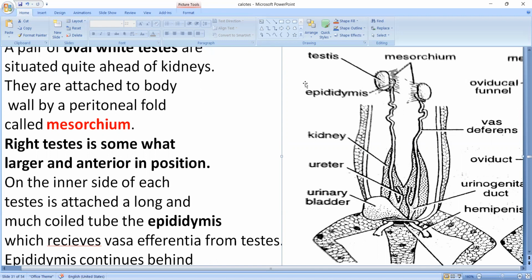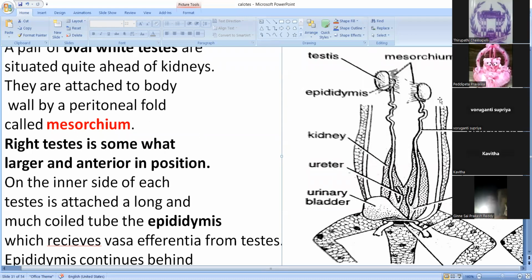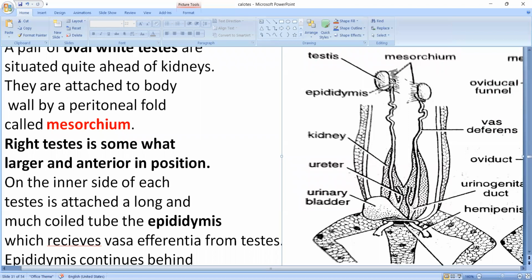So that is the epididymis, which receives the vasa efferentia from the testis. Actually, the epididymis is formed by the union of the vasa efferentia. In the testis, seminiferous tubules are present. All those seminiferous tubules produce the vasa efferentia, smaller ducts. All those ducts enter into this coil-like epididymis. The union of the vasa efferentia forms the epididymis.